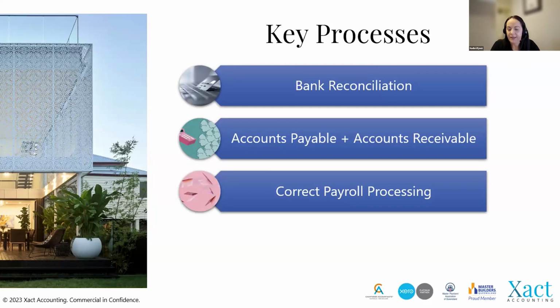The one thing I must mention as well is that at the end of the month, it's really good to get into the habit, and that touches on the end of month process, of extracting a payroll data report and seeing if it makes sense in comparison with the jobs that you've got running.